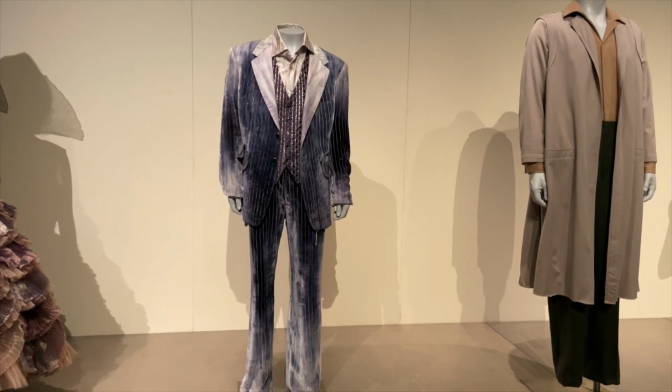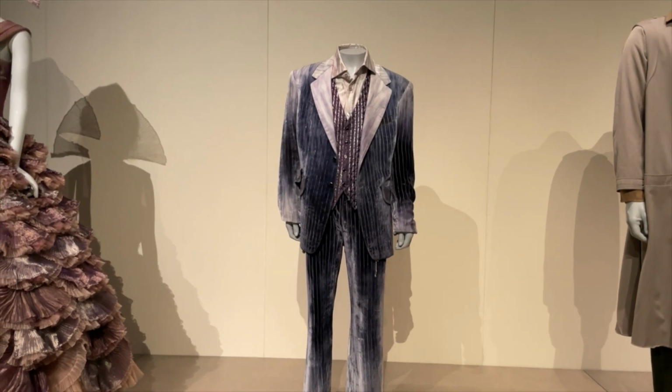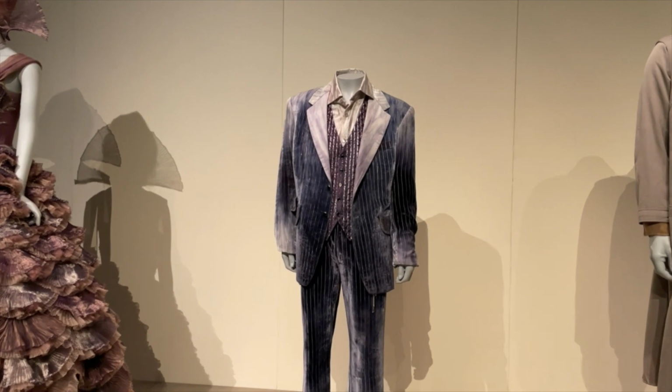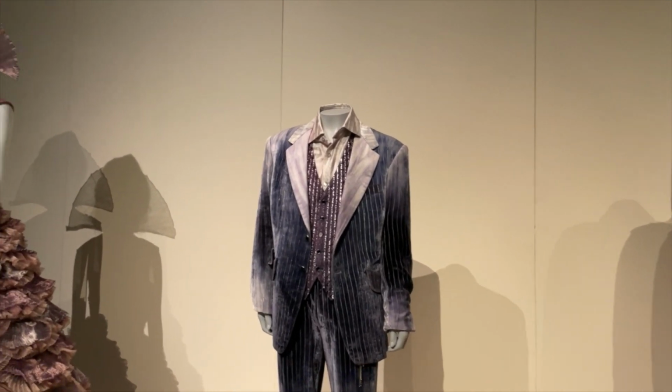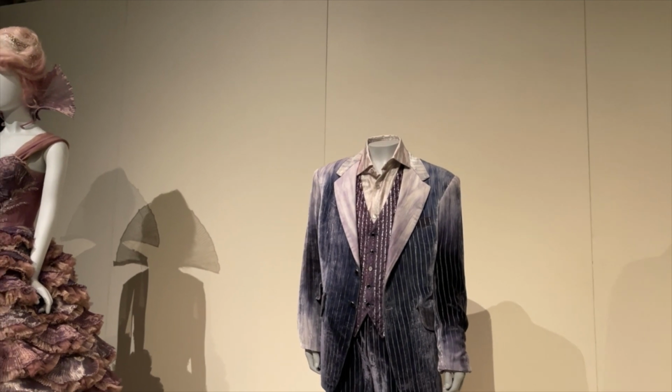And we have the costume from Santa Claus 3, Jack Frost, worn by Martin Short. It's missing the icicle tie, which kind of bummed me out. I like that part. But that's a fun part. That's my favorite movie, I think, of the 3, is with Jack Frost.